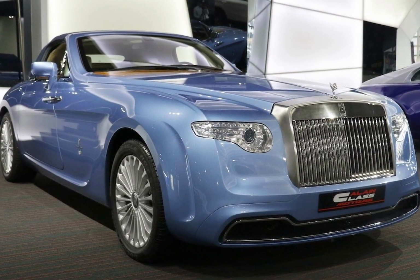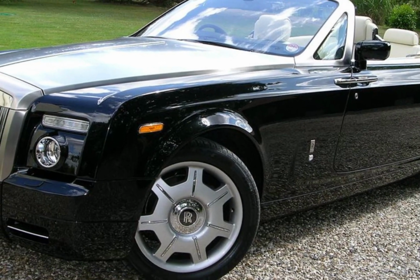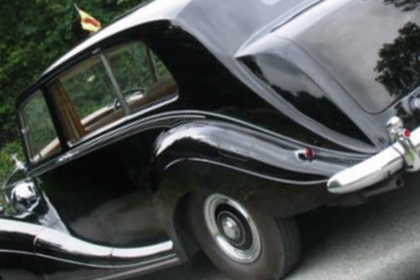As of last year, this Phantom was still for sale in brand new condition in Dubai, with a price tag of $3,268,000. Number 8.